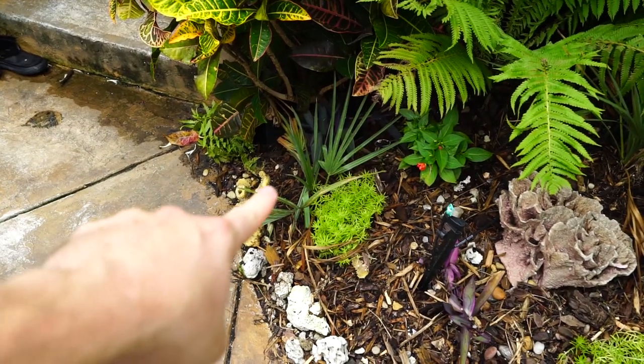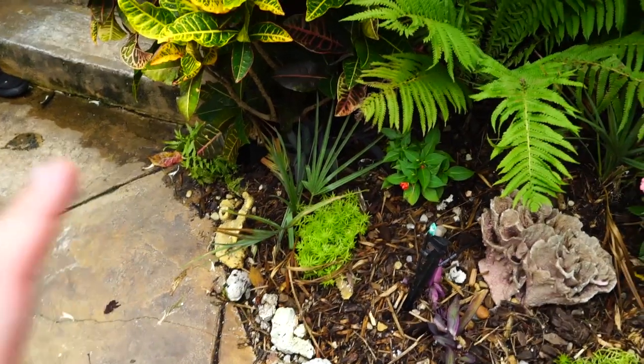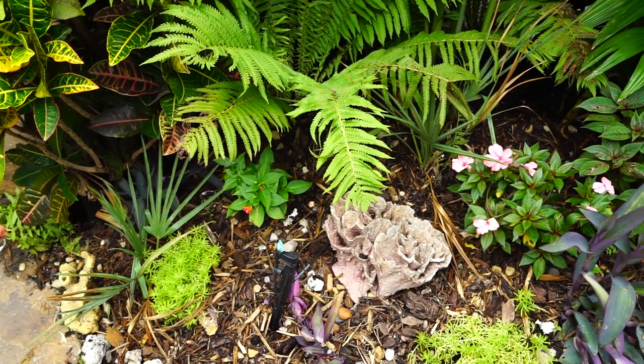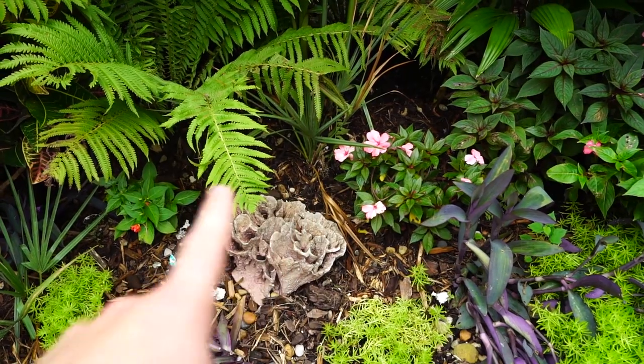And then I also had a Sabal minor put in right here. These are just little palms with fan leaves. They never get very big. They're very cold hardy. They're good into zone 6 with some protection. That's where I am. I'm in zone 6. Another Sabal minor right there.